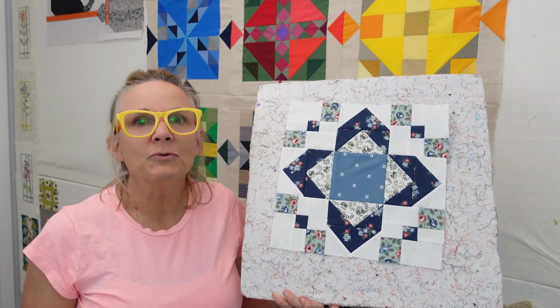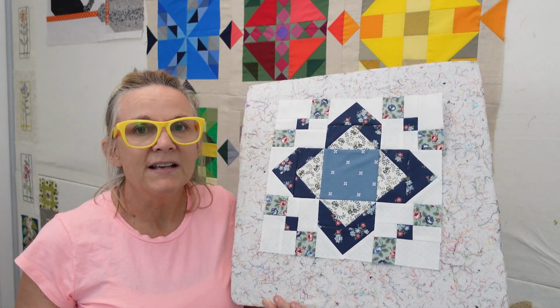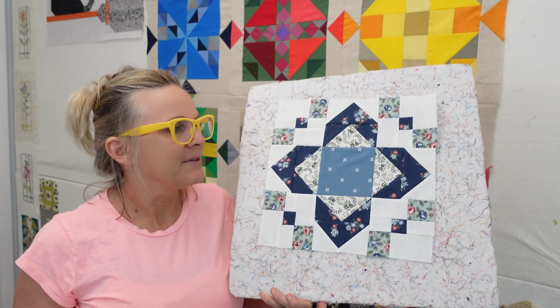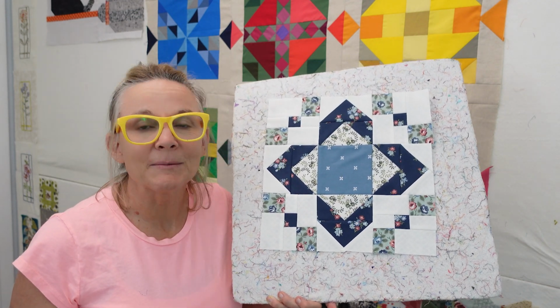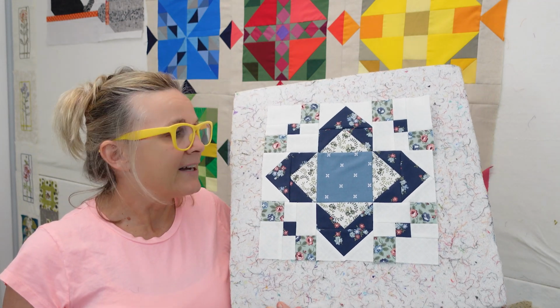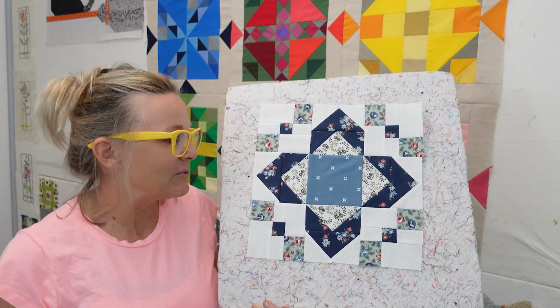So I know a lot of you are doing this. I get a lot of comments on the videos, and I really appreciate it. I love hearing from you. Let me know how it's going for you. Let me know what you think of the block, because I love it. I love both of these blocks. Last year was all blues. This year is going to have some color thrown in there, and it's making me really happy.